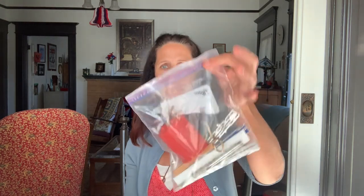Then I got, she had a whole room full of yarn and sewing things, and oh man, there was so much stuff in this house. They're probably gonna have another sale. I got this baggie of goodies. It all came together. It came with this interesting pin cushion here. It's a nice darning needle, which I use for knitting.